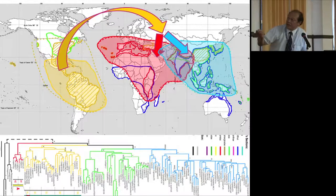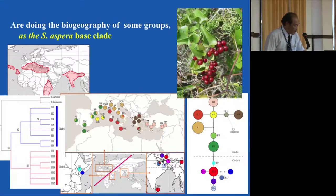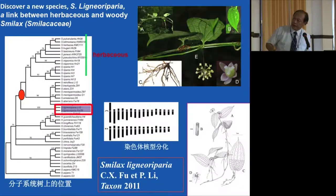Then this is the migration map. So now we propose a relationship of the Asian Smilax. This is the division. Total 200 species, Asia 126. Okay, this is the detailed research I do.